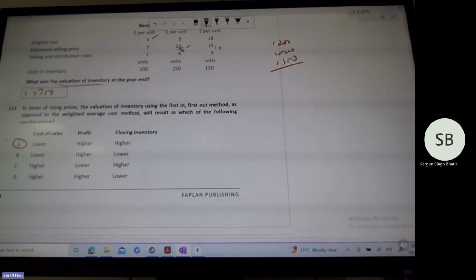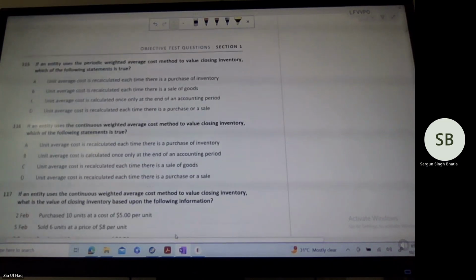Because if the prices are rising, this means the low price items will be sold first by using FIFO, and the high price items will be left in closing inventory. If the high price products are left, this means closing inventory using FIFO will be higher. And if closing inventory is higher, profit will be higher. On the other hand, cost of sale will be lower.